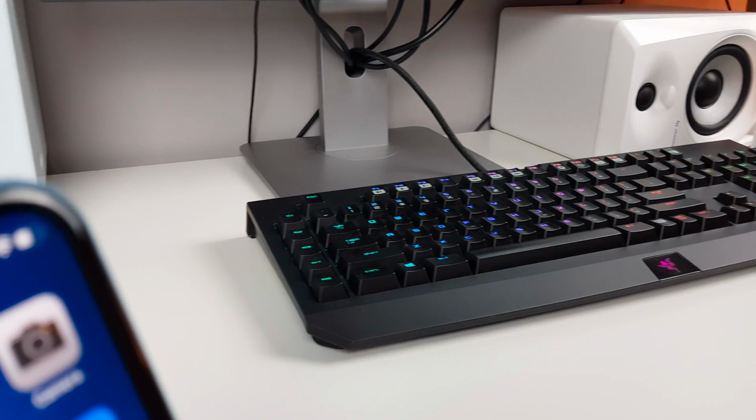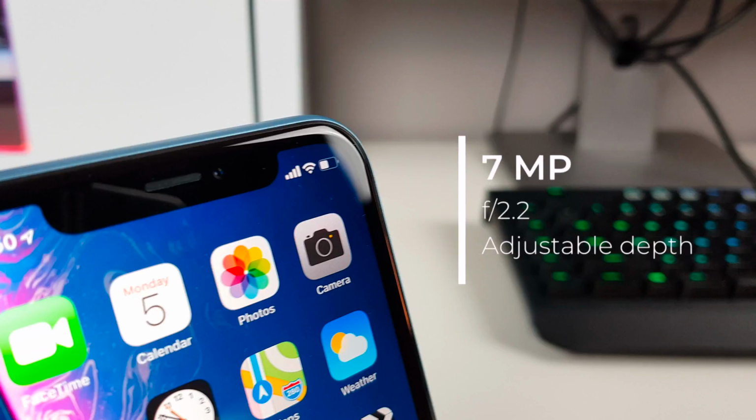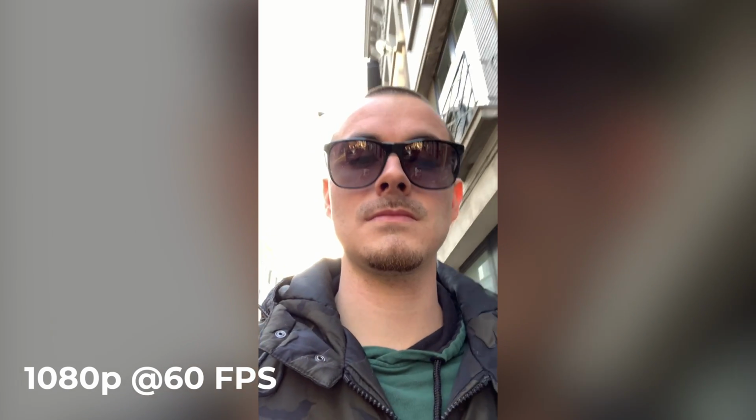The selfie camera on this phone is 7 megapixels with an f2.2 aperture, and it supports portrait mode with adjustable depth control, just like the iPhone XS and XS Max. Edge detection in this mode works really great, but in some cases it can also underperform a bit. But in general, this camera is capable of taking some really great selfies, so you won't be disappointed here. It also supports recording 1080p video at 60 frames per second.